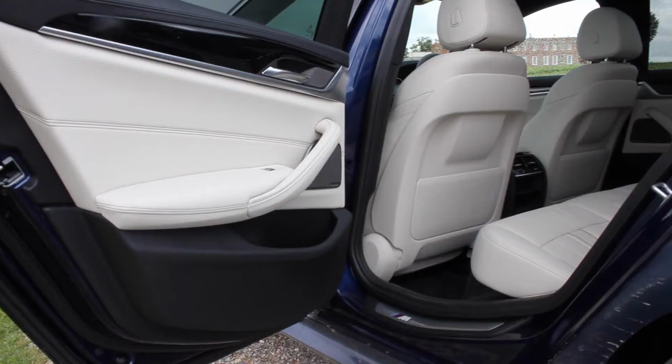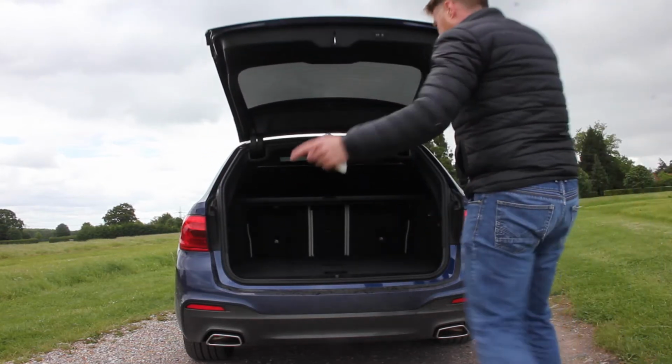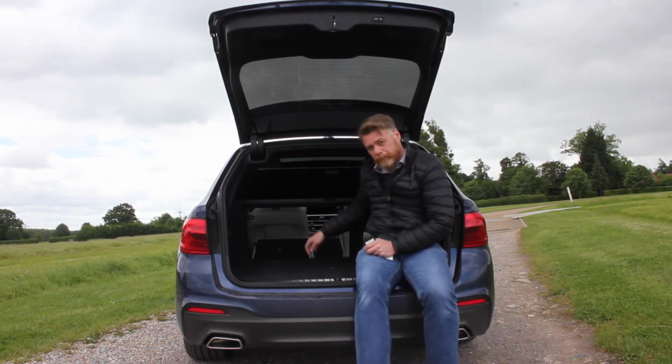Now we're sitting in the back of the 530D Touring. Okay, now a few things of note to go on about here. Legroom here is very good. The boot itself, 570 litres space, which is better than what they offered before, because remember, this car is longer, wider, it's all those things, a little bit higher as well. It's got all those things thrown in. So 570 litres back there.